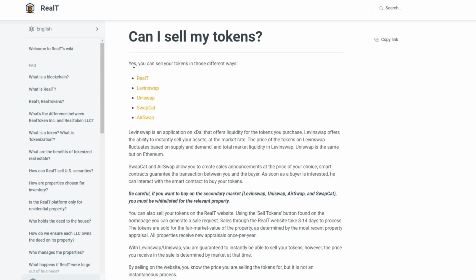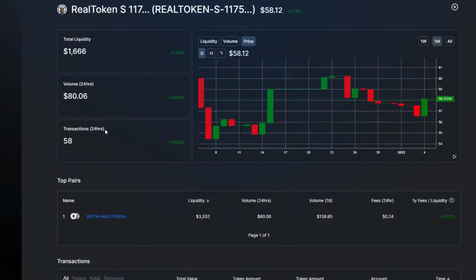So RealT, you can sell back to them. They can obviously buy from you, and they will then reinvest it or resell it on the website itself. Then you've got LevinSwap, Uniswap, Swapcats, and AirSwap. You've got to remember, when dealing with the secondary market, you're subject to supply and demand.